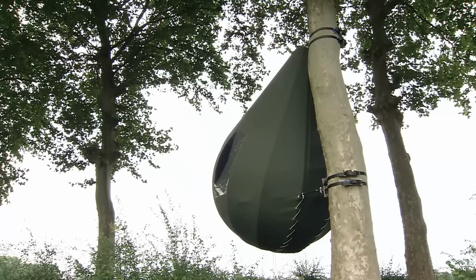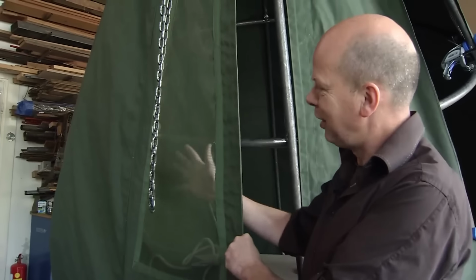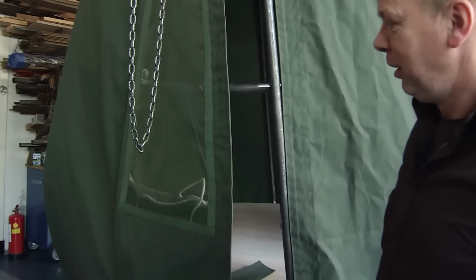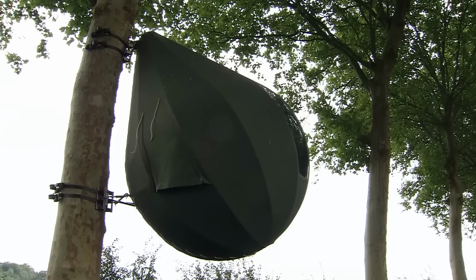You can stay overnight in one of these tents for about $75 per person. They accommodate 2 adults and 2 small children. Inside, there are no fancy gadgets or air conditioning systems. Instead, you're just supposed to enjoy the romantic atmosphere.